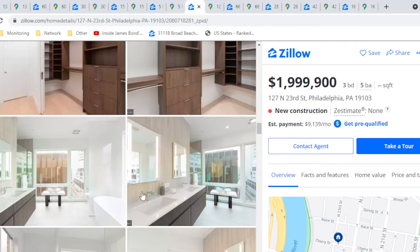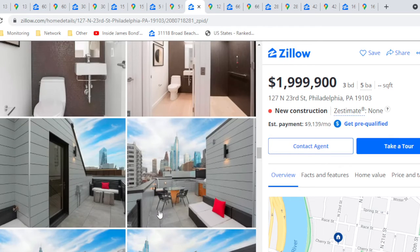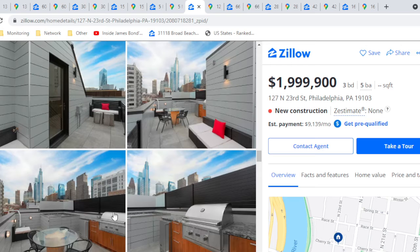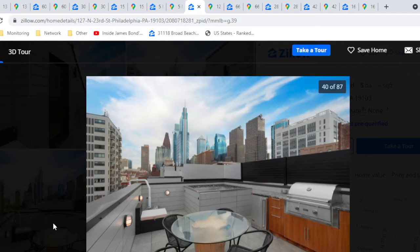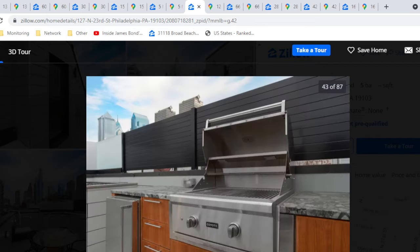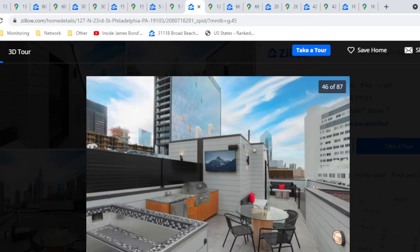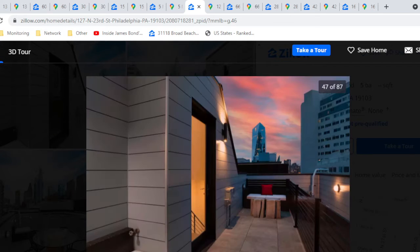But the big draw for this one, in addition to the location and everything being modern, is the rooftop terrace. So you got your views of the skyline, you got a little hot tub, you got your grill right here, you got your table, you got your TV up here. So you're cooking, hanging out in the hot tub, watching the TV, in the skyline. It's pretty happening.